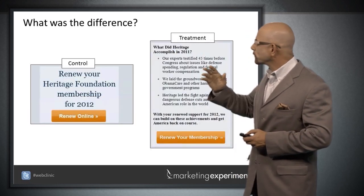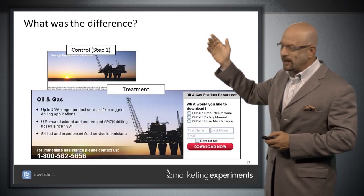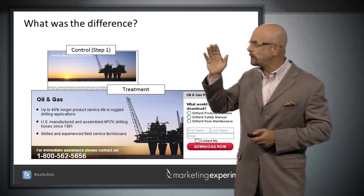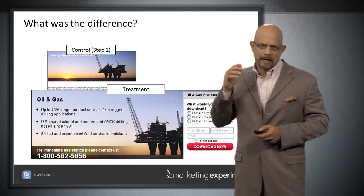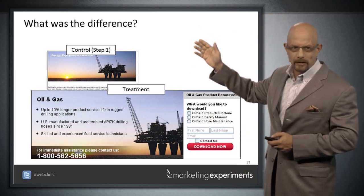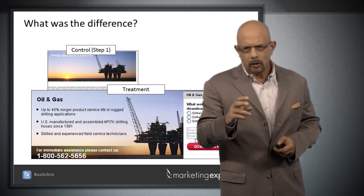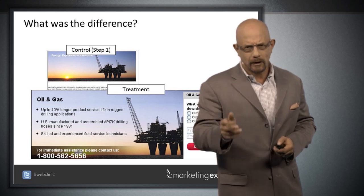Now let's think for a moment. Here we have a nonprofit, conservative political foundation. Here we have a major industrial and engineering group, 2 completely different types of enterprises. One is not for profit, one is for profit. One is really about information and issues, and the other is about hard science and engineering and commodities. And yet, both of them see a dramatic increase when we intensify the value. What's the common denominator? What really happened in this situation that helped us achieve these numbers?